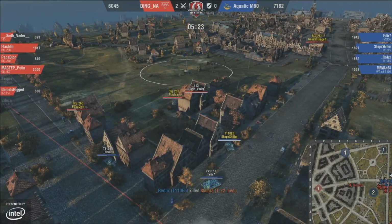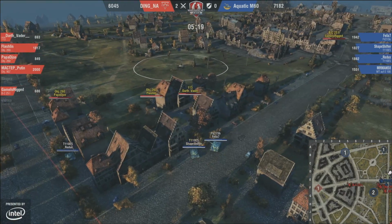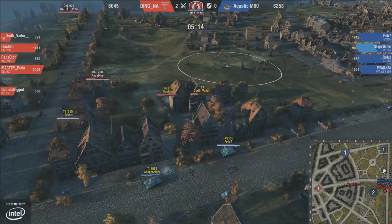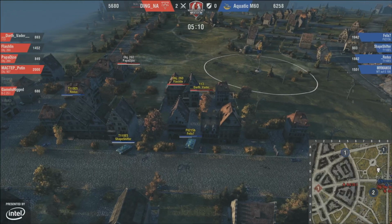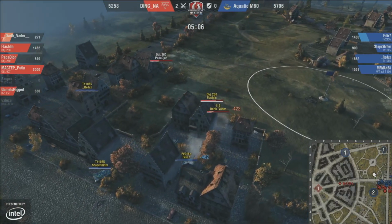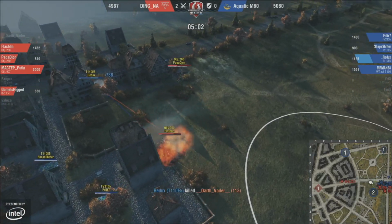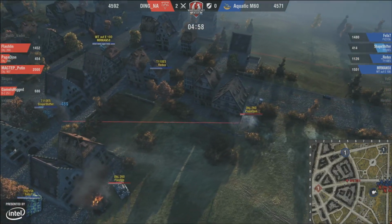Redux taking down Scoopra. We did just see very shortly ago RU201 driven by Morphic going down to DingNA as well. Aquatic just having four members against the five of Ding, but Aquatic is up in HP, so this still could be anyone's game here. The right focus from Aquatic, the right shots, and they could take this one home. 462 going to Felix, 422 back to Darth Vader. Darth Vader got to be careful, having his backup blocked there by Flashland. Redux comes down the corner and picks him up in the 113.